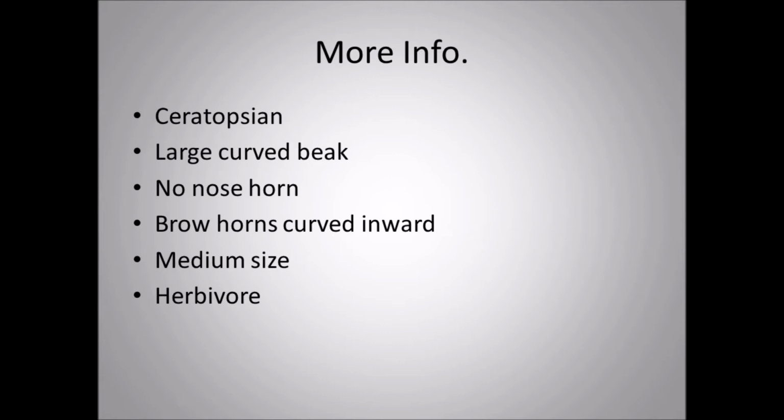Could this mean that Nasutoceratops probably had a much more powerful bite than Triceratops? It's a possibility. It probably could snap off branches much thicker than my arm, which is a pretty decent size for an arm. So it probably could bite off branches as thick as maybe Arnold Schwarzenegger's arms. That's pretty big.